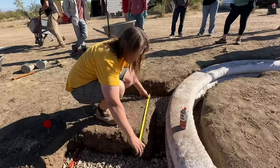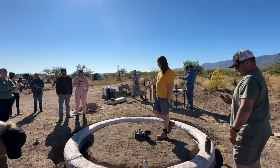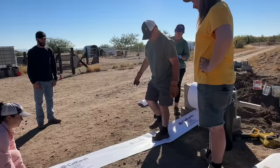So we're just gonna make sure that we lay our gravel bags hard up against this edge, and we're gonna re-measure as we go. You head over to here, you can grab a partner, draw your line on the ground, warp your bag out.